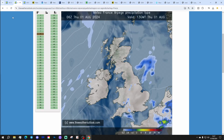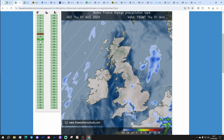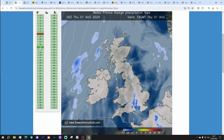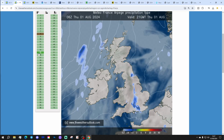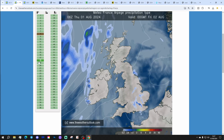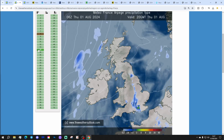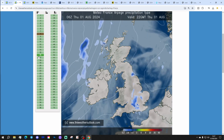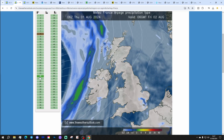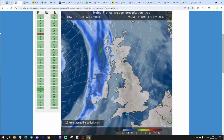Let's have a look at the Arpege model, see how that's forecasting things. So that does generate some big showers down in the south through the last part of the afternoon and into the evening, those showers extending up towards the Midlands. I have to say they do look a little bit mediocre. You don't look at that and necessarily think there's going to be much in the way of thunderstorms with that. But again, Arpege can be a little bit stingy, so they might be more widespread and heavier than that.